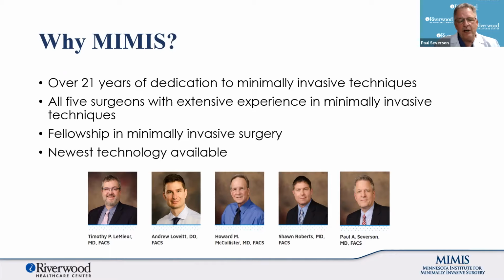Around the country, there's only 140 places where young surgeons can be trained as experts. And in our state, there's only 2, the Mayo Clinic and MIMIS. We use the newest and latest technology that is humanly possible. We are involved with the trials and research to develop new techniques. With our fellowship, this is what we do. So on behalf of all of the 5 surgeons who are faculty and perform these surgeries, I would encourage you to consider coming to MIMIS for your surgery.